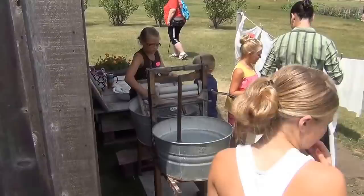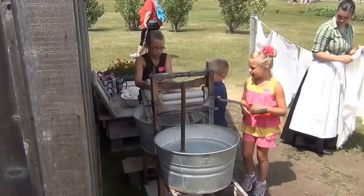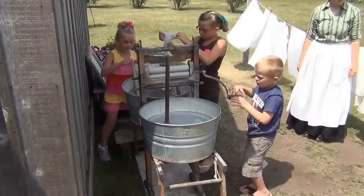Teaching the kids how to do the laundry. You want to dry it out? Fingers between the rollers.